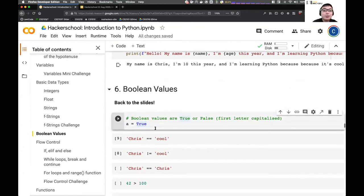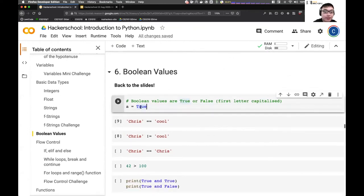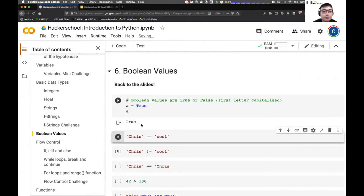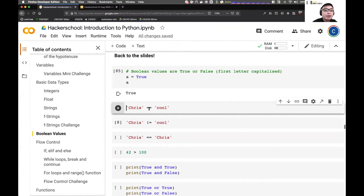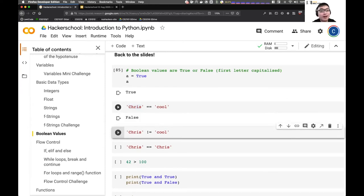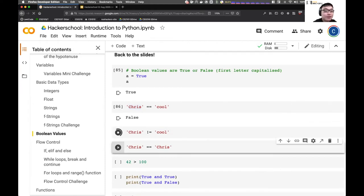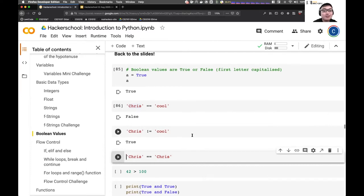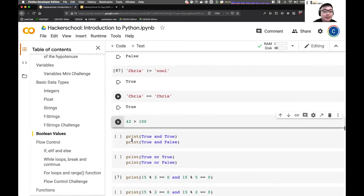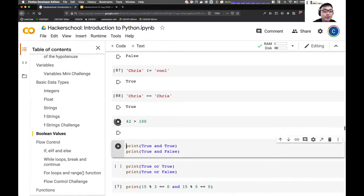Okay, so again, this is a Boolean value. I'm gonna assign A to true right now. And let me just print out A. And it will tell you that it's true, okay? So right now I'm gonna do a string comparison. Is the string Chris the same as the string cool? And it says false. Okay, so Chris is not cool, Python doesn't lie. Okay. Is Chris unequal to cool? Chris is unequal to cool. And of course that is true because Chris is not cool. Chris is Chris, of course it returns true. Okay, and then things like 42 more than 100, we've covered this just now.